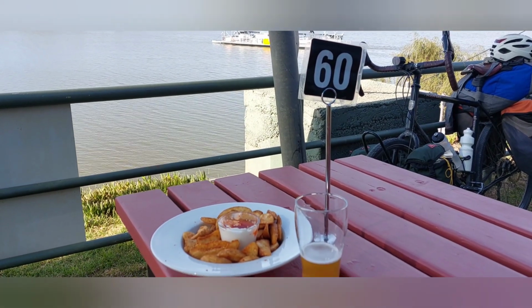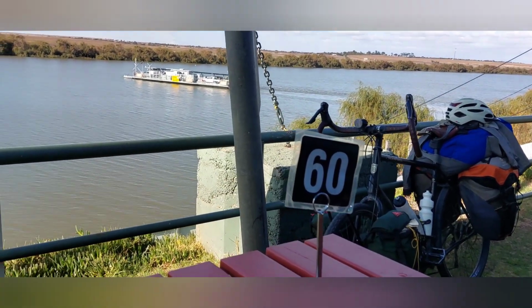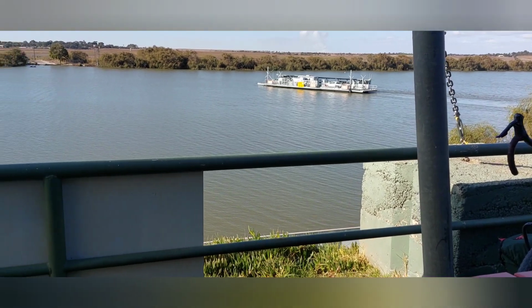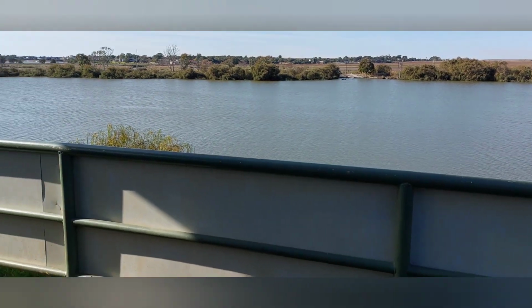Well, I made it to Wellington Hotel on the Murray River. Great little spot here. Just having some wedges and a beer. Watching the car ferries go across the river. Very cruisy.